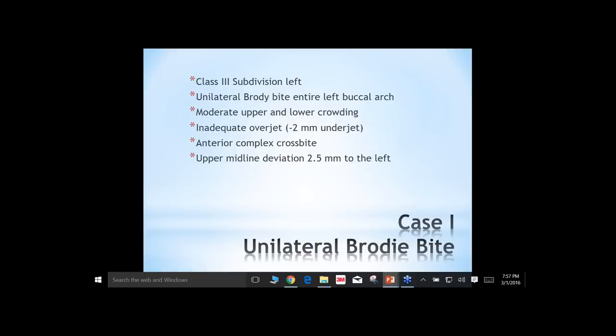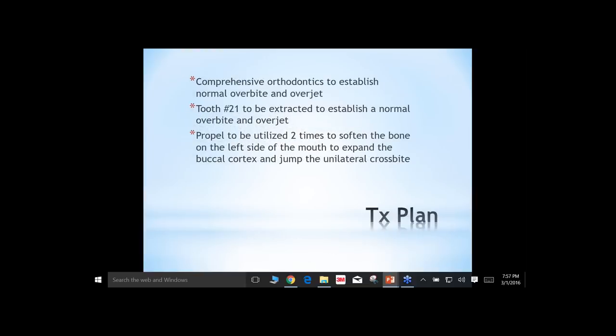So when I met him, after doing a patient interview with him and his parents, I decided I'm going to keep it simple. This isn't exactly ideal, but I wanted to do a unilateral extraction and comprehensive orthodontics. And we were going to take the tooth out and close the space. So my treatment plan required 2 rounds of Propel, and I probably waited too long to do my first round of Propel, just so you know.